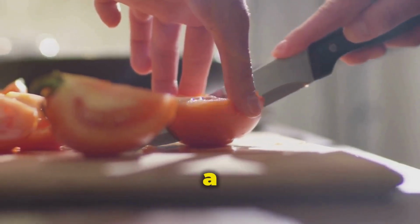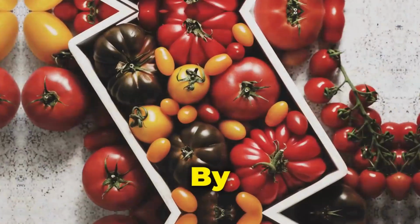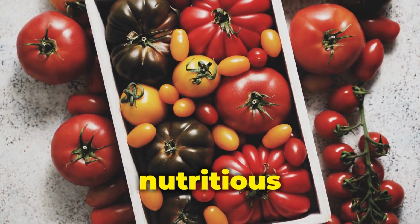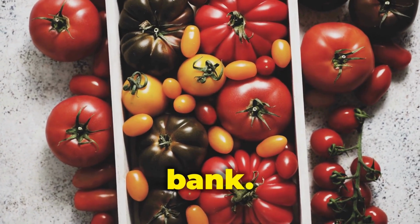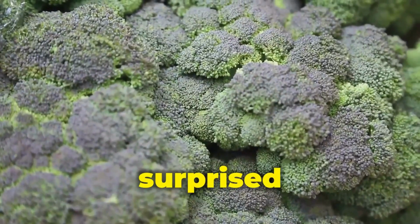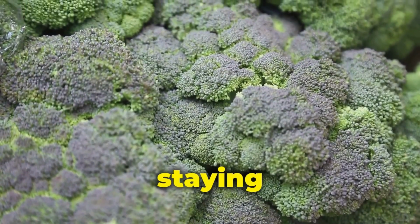Remember, eating healthy on a budget is all about planning, resourcefulness, and creativity. By embracing these strategies, you can nourish your body with delicious and nutritious meals without breaking the bank. Start incorporating these tips into your routine, and you'll be surprised at how easy and rewarding it can be to maintain a healthy diet while staying within your budget.